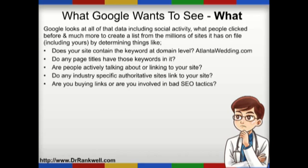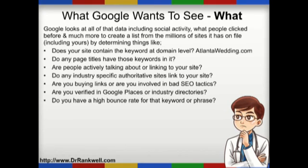Are you buying links, or are you involved in bad SEO tactics? Are you going to Fiverr.com and trying to buy a bunch of links? That's bad. Google will see all that stuff, and I'm telling you, you're going to get caught. Are you verified in Google Places or any of the industry directories? We've already talked about that before. Do you have a high bounce rate for that keyword or phrase? When somebody has searched for that phrase before, did they click through to your website and then turn around and just leave?